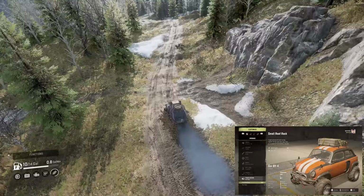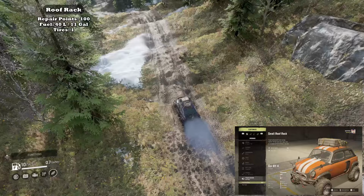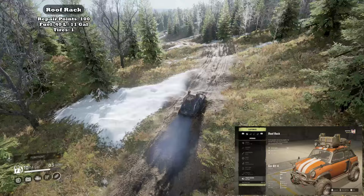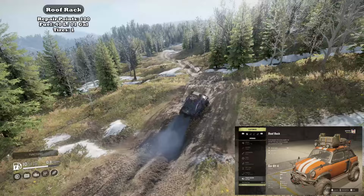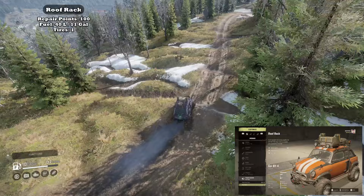Okay, moving on. It has two options for roof racks, and the difference between the two is just one has a spare tire, one doesn't. So you can use a smaller one if you don't think you're gonna blow a tire. For me, I'm probably always going to take the safe bet and use the larger one, and that's just my opinion. I kind of talked about that a little bit here previously.